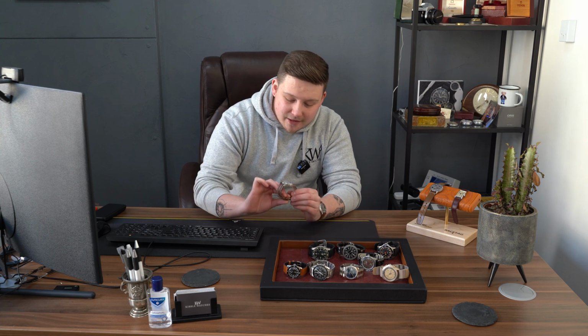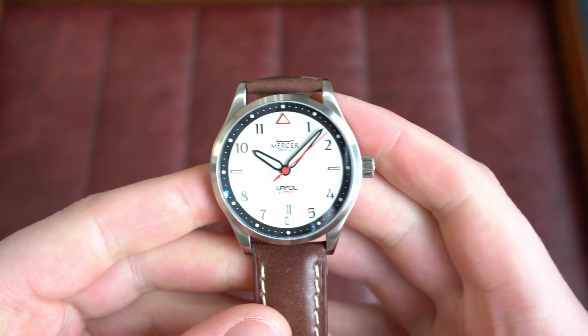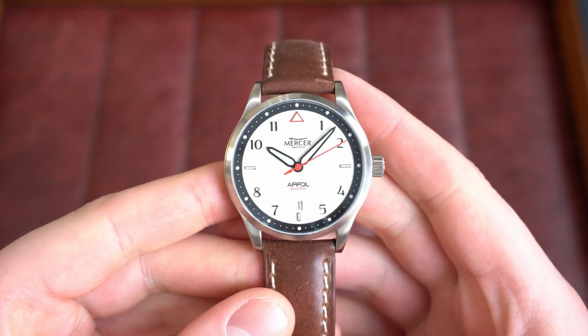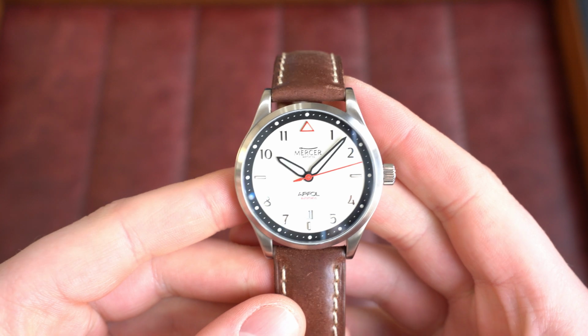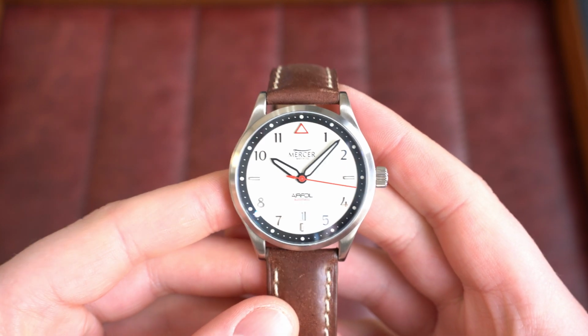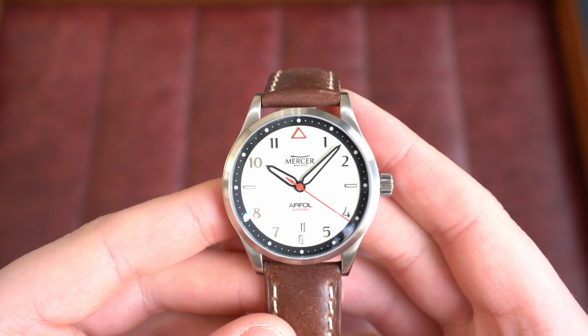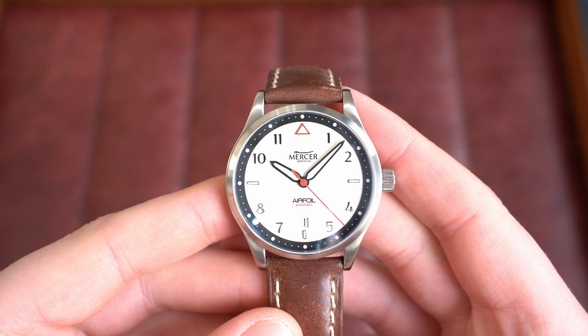From there to a watch I think is really, really good looking, and I think a lot of you are going to be very surprised. That's the Mercer. Next up is a watch from a brand that were doing very interesting things, but unfortunately fell off the face of the earth by the looks of it. And it just goes to show how difficult this industry can be to break through. Even when you're making a fantastic product that looks incredible, it doesn't necessarily mean you're going to make it.